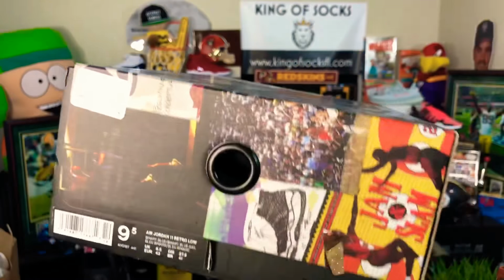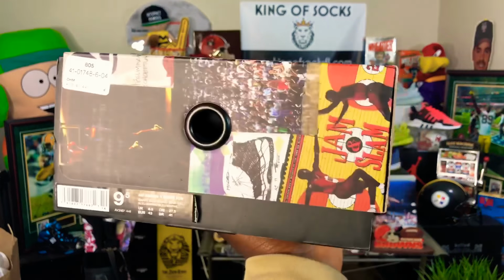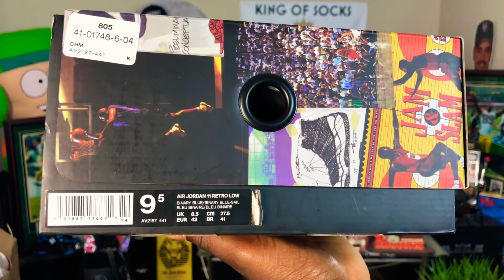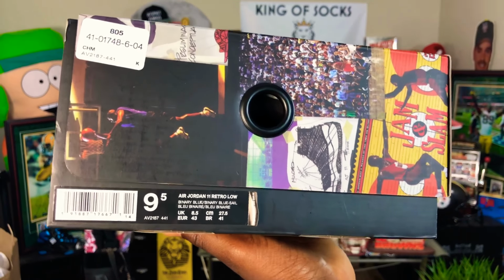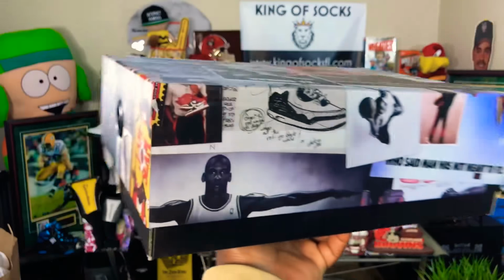Listen, guys, today we have the new Jordan 11 Respect Jeter 2. That's right, guys, Jeter 2. And let's check out the colorway up close. And what does that say? Air Jordan 11 Retro Low, guys. Binary blue, sail blue, whatever kind of blue, guys. That's right, guys. And look at this box.